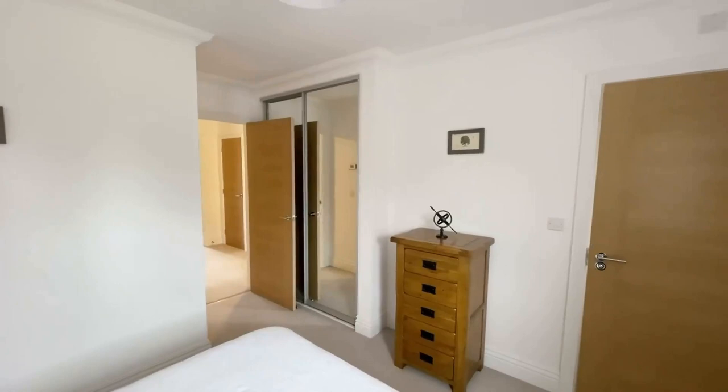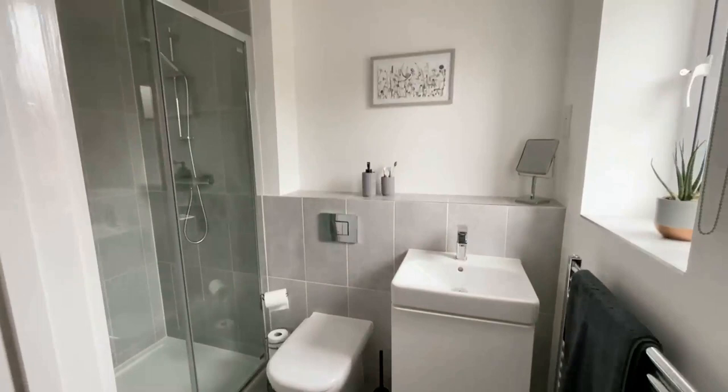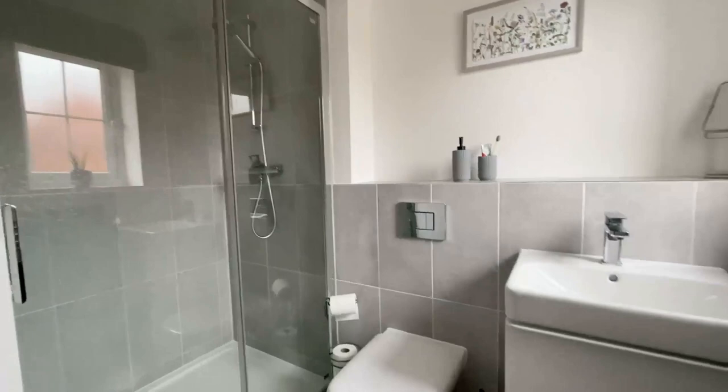The door here just leads into a really lovely ensuite. So again, similar to downstairs, all lovely, all white suite, nice choice of tiles. You've got the walk-in double shower cubicle as well. And we've got a window to the front.